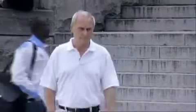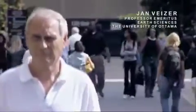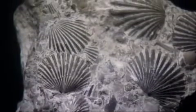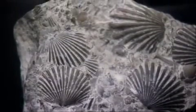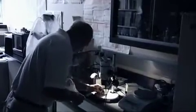I've been working almost all my life on issues related to environment. And of course, one of the biggest problems and issues was what was the climate and how the temperature of the seawater changed. And we worked on the fossils like this, called brachiopods. These shells record the temperature of the past oceans. When they form, they reflect the temperature of the ocean water because they build in the atom of oxygen.